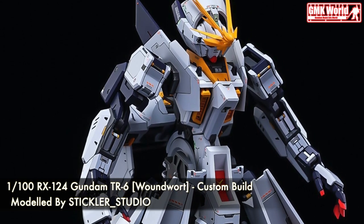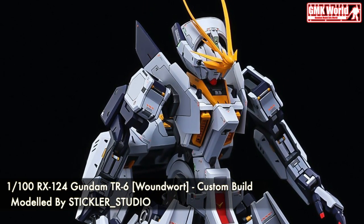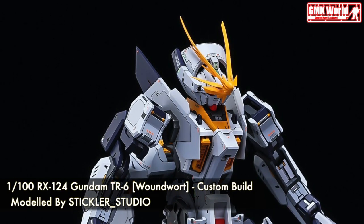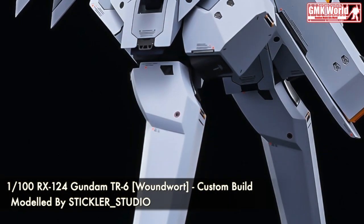Today, we will show you Gundam plastic models, custom build by Stickler Studio. 1/100th, RX-124, Gundam TR-6 Woundwort.